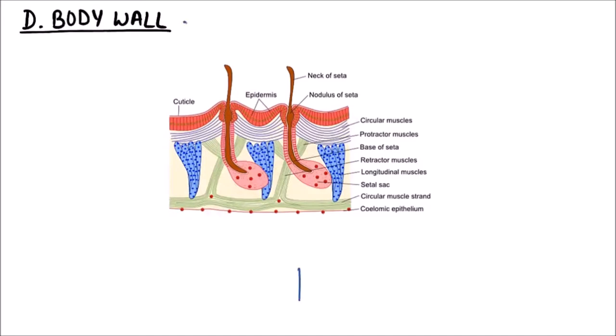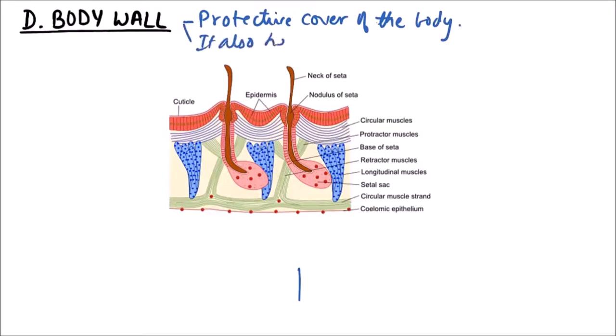Body wall is the protective layer or protective cover of the body. It also helps in respiration and movements.